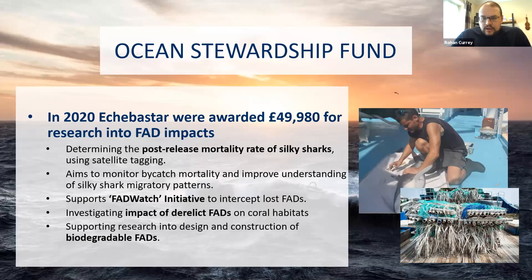And finally, I guess I'd highlight just an additional component of what the MSC program does above and beyond the work that is just related to our fishery standard. We recently established an Ocean Stewardship Fund, and that Ocean Stewardship Fund has awarded a significant amount of funding to a number of different fisheries around the world. And those fisheries are looking to make improvements associated with the work that they undertake.